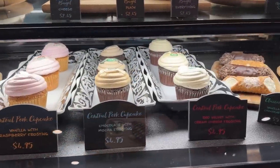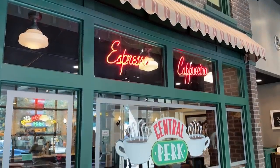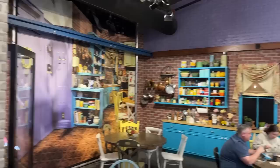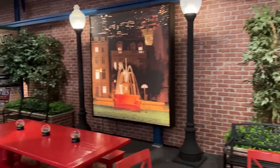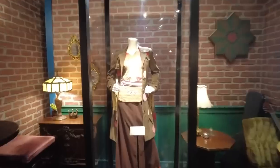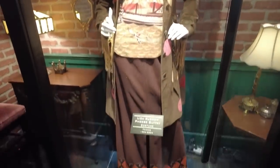But I've got big lunch plans, so I'm just going to take my coffee now and enjoy it while looking through the Friends gift shop area, which I'm primarily excited about because they have props from the show. They've also recreated it to feel like Central Perk in here so you can take some fun pictures. But I'm all about costumes and props, like this outfit worn by one Phoebe Buffay.